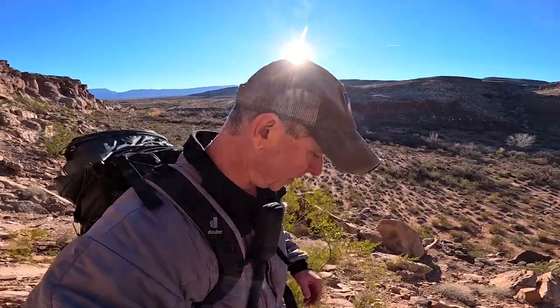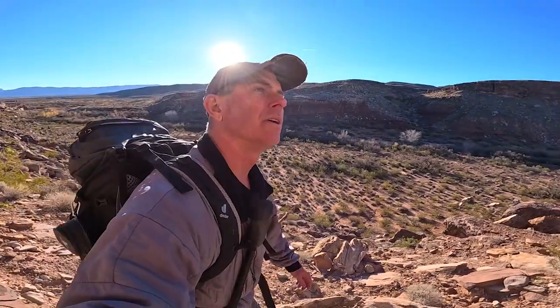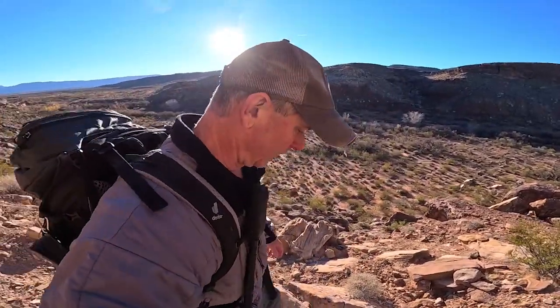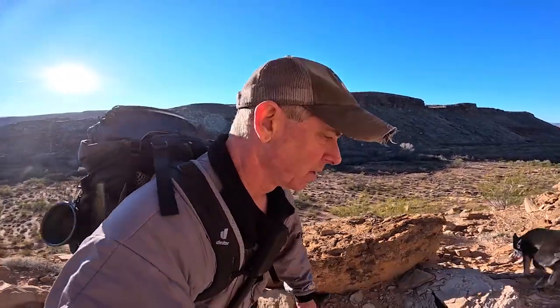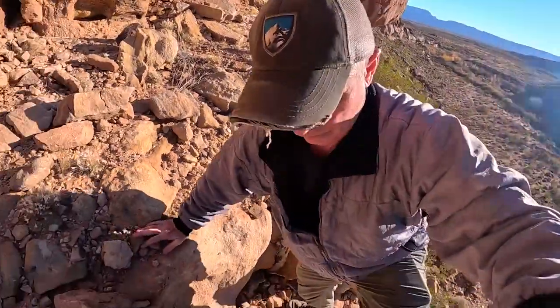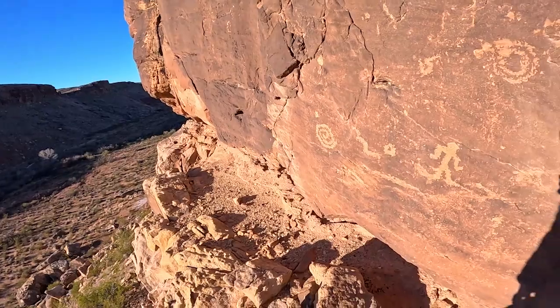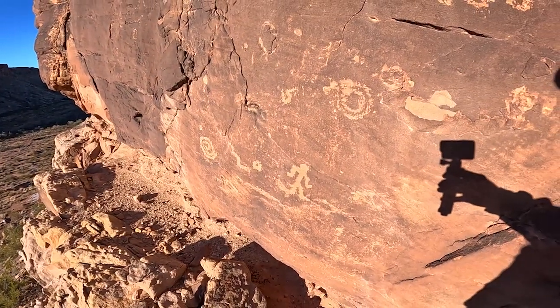Wow, this has been an extremely interesting walk thus far. And hopefully we run into El Rojo. Feel like we're on the right track, right? All right, we got another small panel, but it's really visible because it's carved into the desert varnish. Oh yeah, look at this. That's pretty cool.